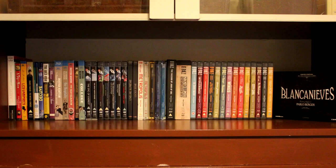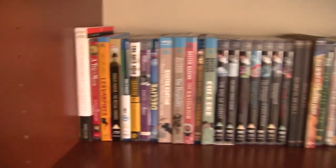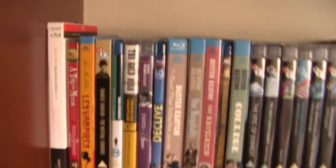As you can see, it almost fills the entire shelf. I think I have 45 plus, something like that. So yeah, lots of silent films on Blu-ray, which is a great thing for me. So yeah, this kind of takes you through a little bit of film history and then beyond. So I'll just guide you through my thought process here.